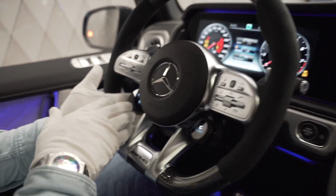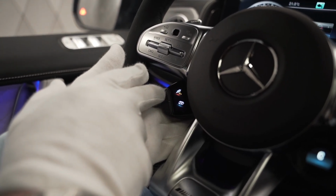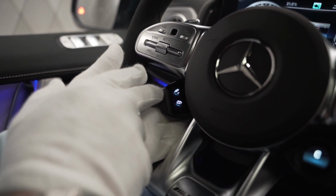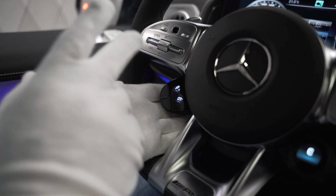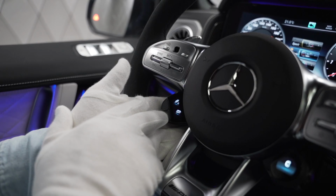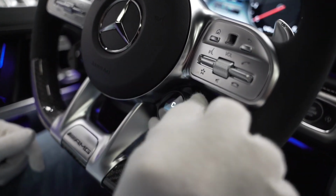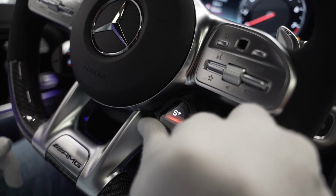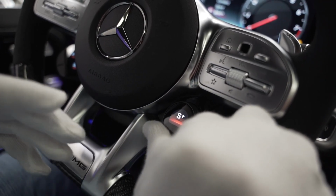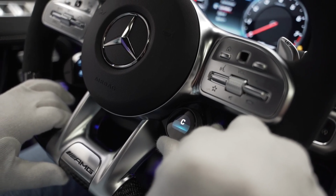We have here suspension adjustment, sport, sport plus, comfort. And you can adjust even more, but I'm going to show you in a second. Valve control for the exhaust, open and closed. Here we got the adjustment again, comfort, sport, sport plus. But the next ones I'll show you in a different menu. You have slippery and individual as well.